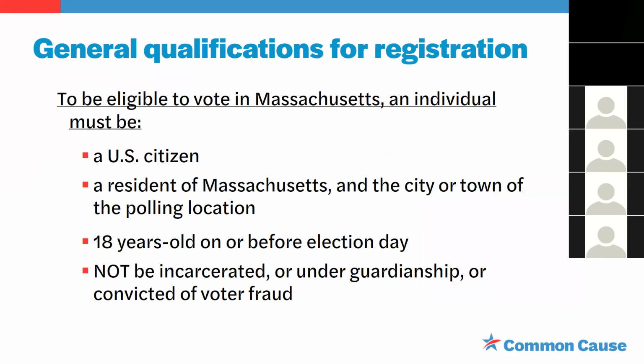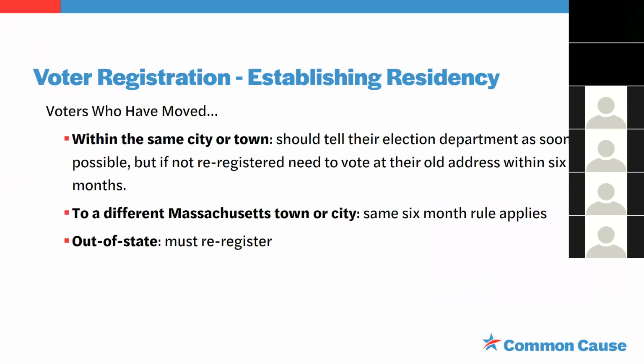So, to register as a voter in Massachusetts, you just have to be a resident of the city and town in which you live, be 18 years or older, not be incarcerated, under guardianship, or convicted of voter fraud, and be a U.S. citizen.